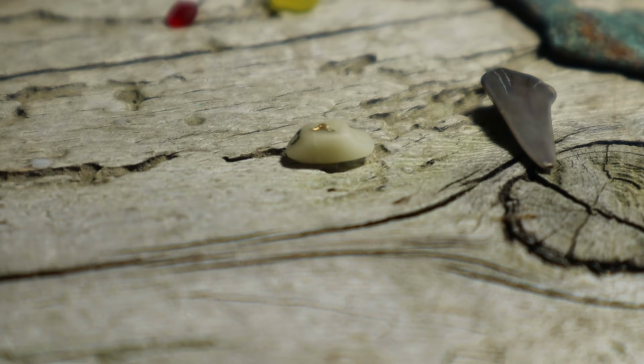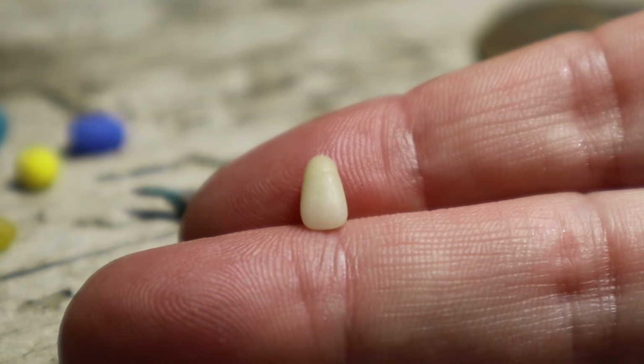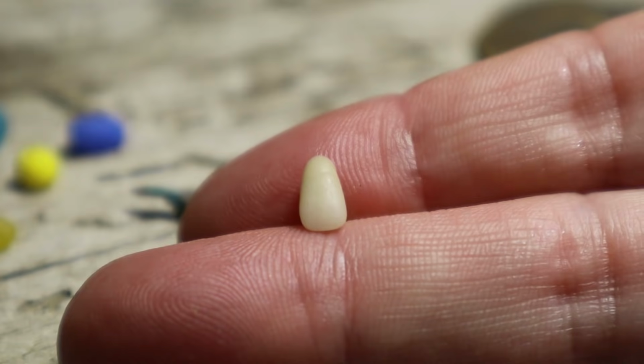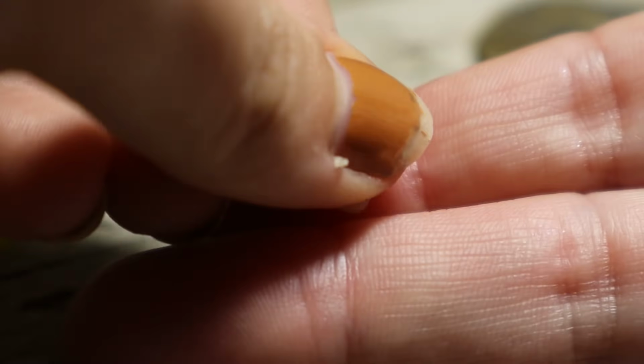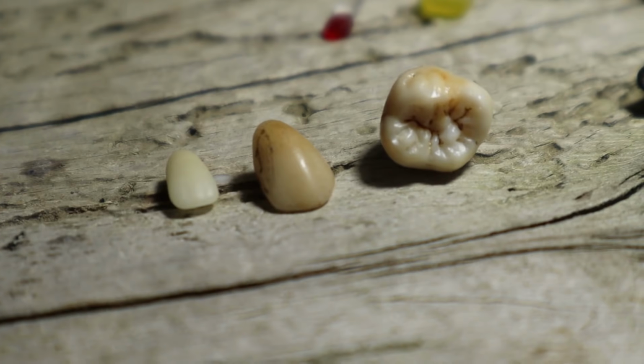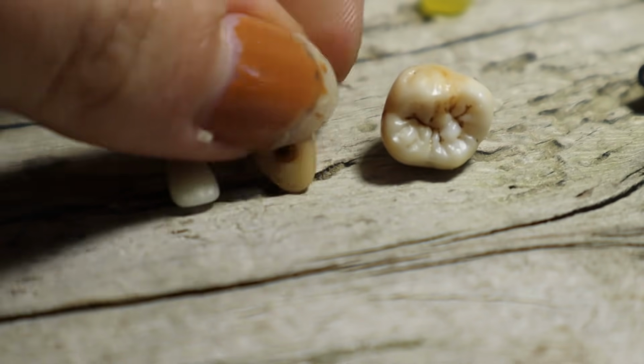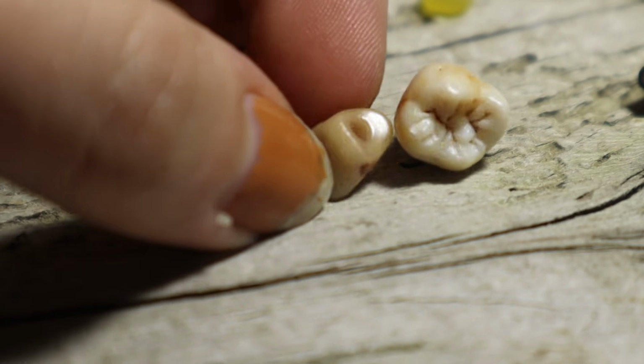I also found another tooth, but this time it has gold in it. So yeah, this is another tooth to add to our collection. Again, it's different than the other two. Do you want me to get the other two down? Yeah. Seeing as we always show our teeth when we get a new tooth. So yeah, they seem to just be getting smaller. But this one is made like this.